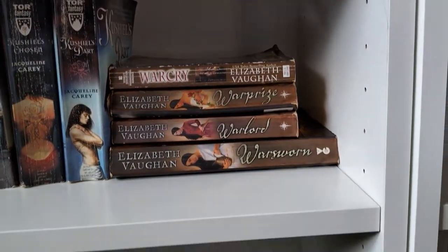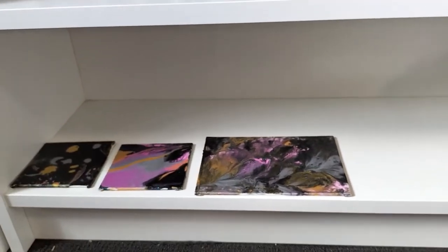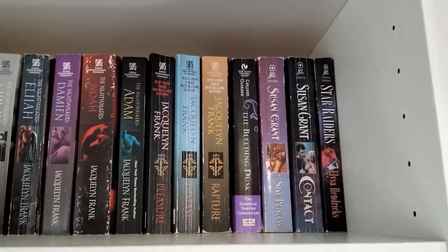And then War Prizes, the first book. Absolutely adored it. Then we just go down to my last shelf, which actually doesn't have anything on it except for some paintings I sort of did. More dragons, as you can see, on this last shelf. And I have this beautiful True Love Story Never Ends.